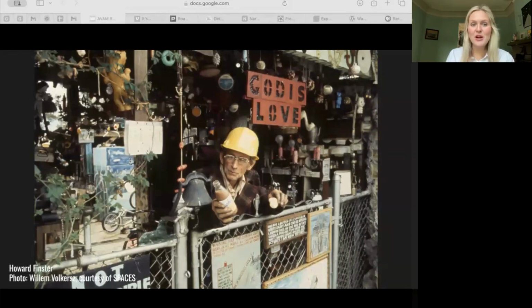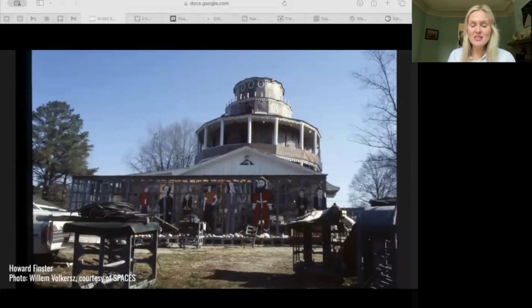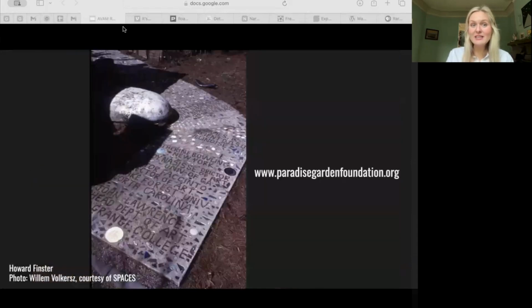He used found objects, and he also created on site this big architectural structure that he called the World's Folk Art Church, which was built to replicate the tiered mansions that he saw in his visions. And he filled it with his artwork and that of other artists as well. And he, like Prisbrey, has these great mosaic sidewalks that I love.